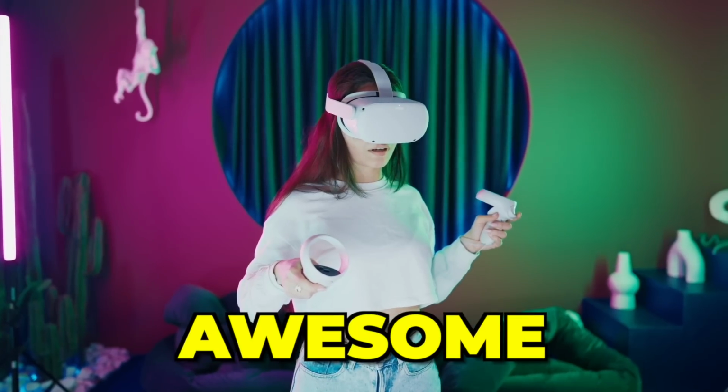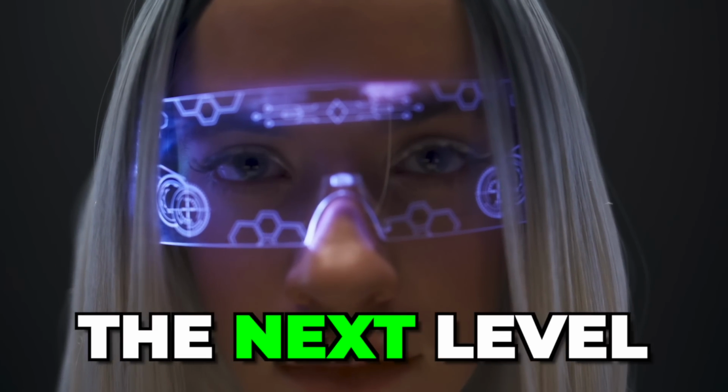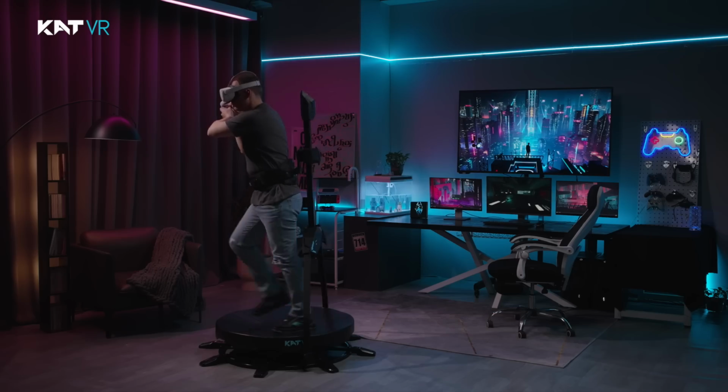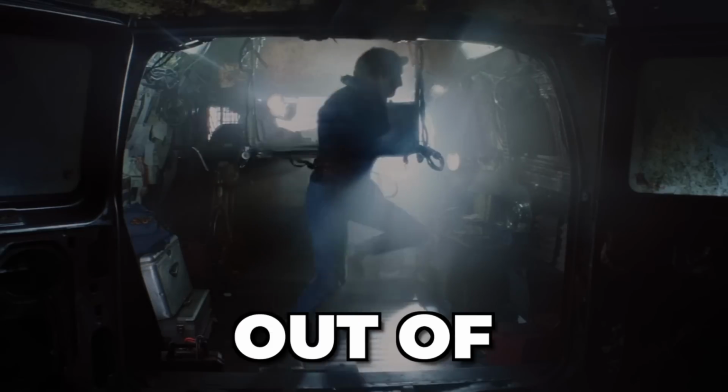VR is awesome, but it has one big limitation that keeps us from taking it to the next level, and that is, how do we move in virtual reality? Luckily, this problem might finally be solved thanks to a brand new VR treadmill that honestly looks like it's coming straight out of Ready Player One.